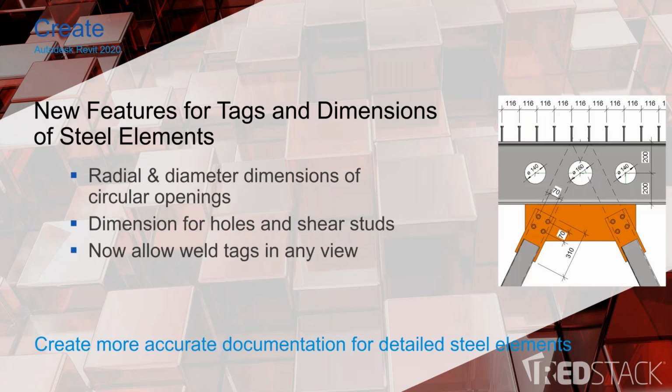New features for tags and dimensions of those steel elements. Existing dimensioning and tagging tools are extended to create more accurate and readable engineering drawings for structural steel. You can dimension the radial dimension or diameter of circular openings. You can insert a dimension between holes or shear studs by selecting their centers as well.